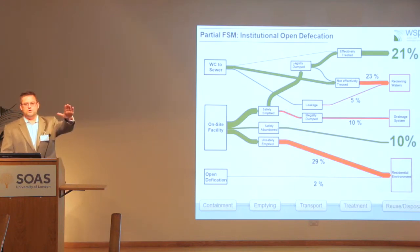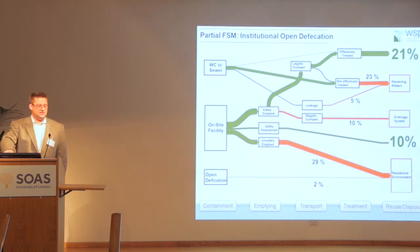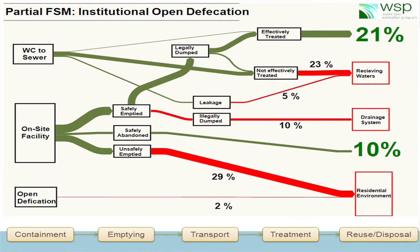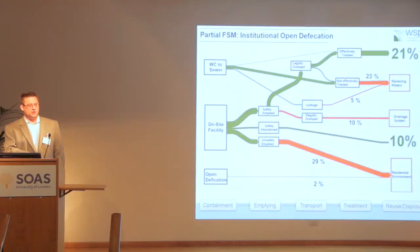And the one in the program will show you that 98% or 97% past open defecation eventually ends up in the environment anyway. This one, we see that improved collection system as being good, and we get up to 31%. But because we safely empty something, it doesn't mean that it gets safely dumped. And because we have a wastewater treatment plant with a sewer system, if it's not effectively kept up to speed, we may get leakage, we may get breakdown of that plant. So you end up with still 69% of the fecal sludge going into the environment. So one of the things on the WASH team that we're pushing for in these post-2015 millennium goals on sanitation is fecal sludge management across the whole chain, not just containment.